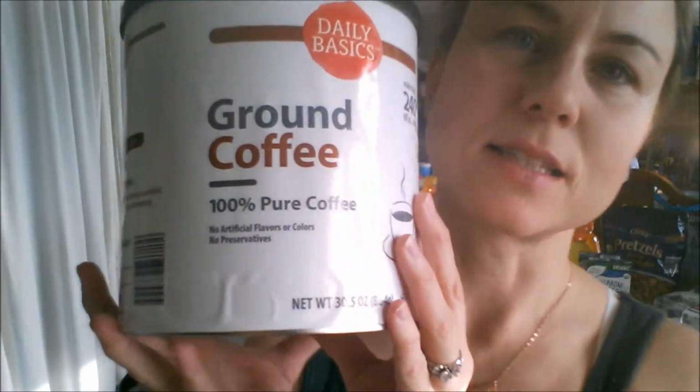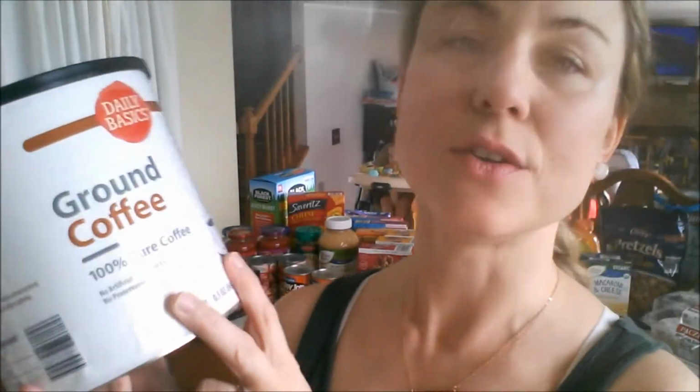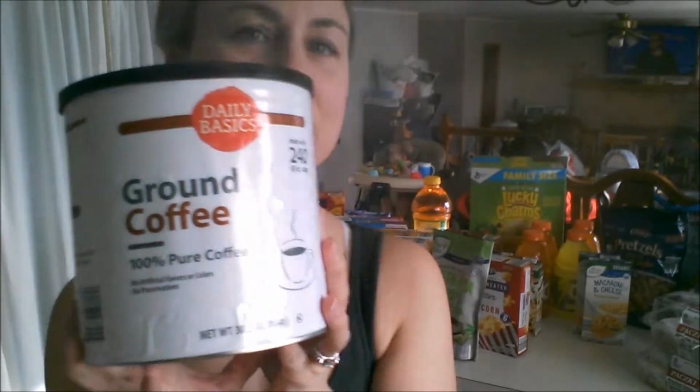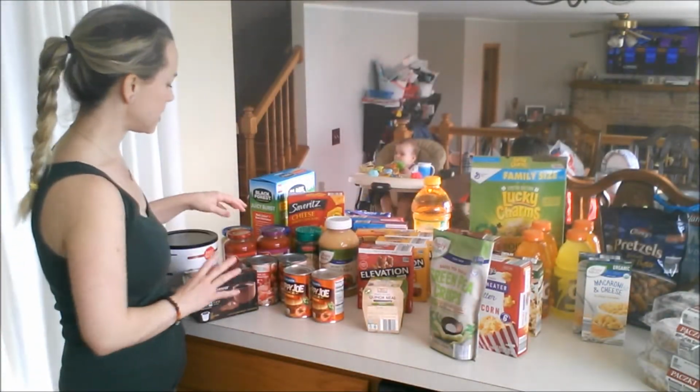So yeah, this is a steal, and it also says no artificial flavors or colors and no preservatives. So you can get this Daily Basics over at Aldi. It is super good coffee. And we are coffee lovers.